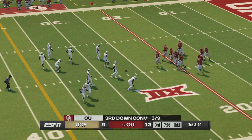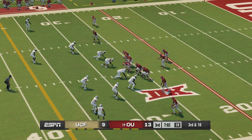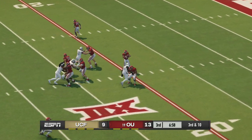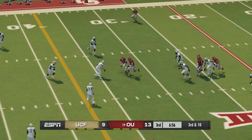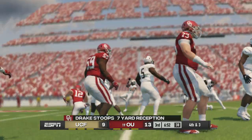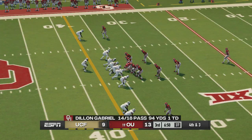It's third and 10. Ball on the 27-yard line. Gets it out to his receiver in a hurry. And he's tackled around the 34-yard line. Fourth down upcoming as they go three and out. That brings us fourth and three.